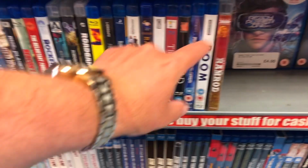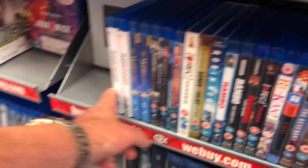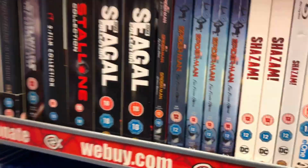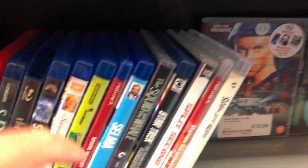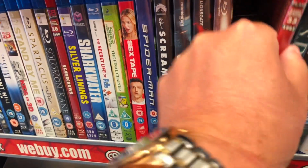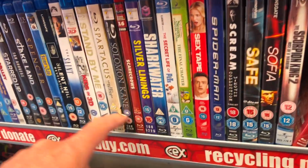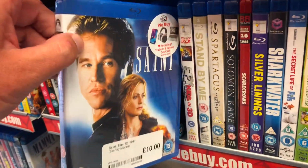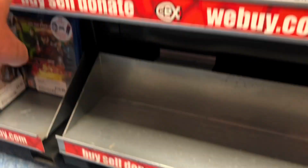Ramrod, Western of some sort. Never heard of it before, to be honest. Seagal, Stallone, not the same stuff. The bigger titles, the ones that sell for cheap now. Split second there, I think that was 12 quid. Sweet 16, 15. Saint, £10. Yeah, I've never watched that. Never watched that same film.